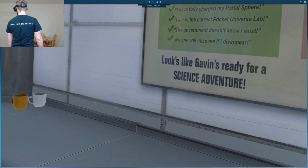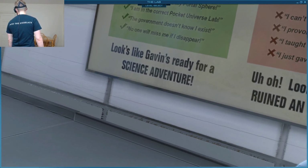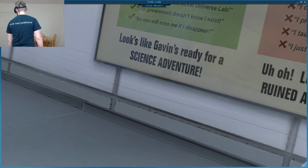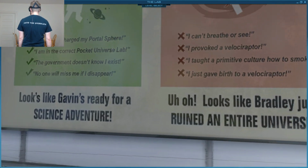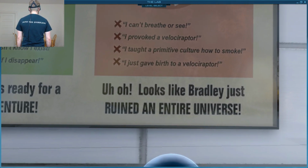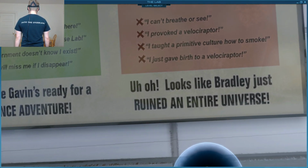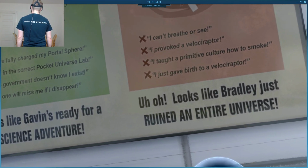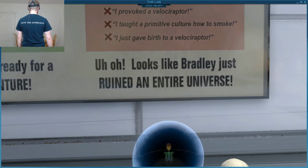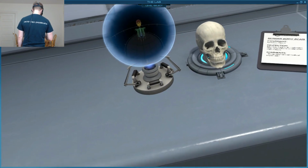Gavin Goodtest says, I fully charged my Portal Sphere. I am in the correct Pocket Universe Lab. The government doesn't know I exist. No one will miss me if I disappear. Looks like Gavin's ready for a science adventure. Bradley Bad Travel says, I can't breathe or see. I provoked a velociraptor. I taught a primitive culture how to smoke. I just gave birth to a velociraptor. Uh-oh, looks like Bradley just ruined an entire universe.